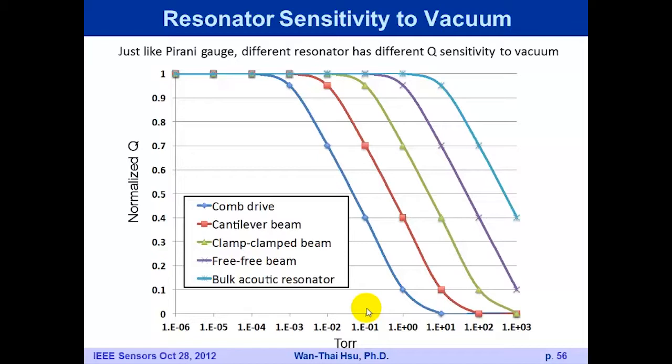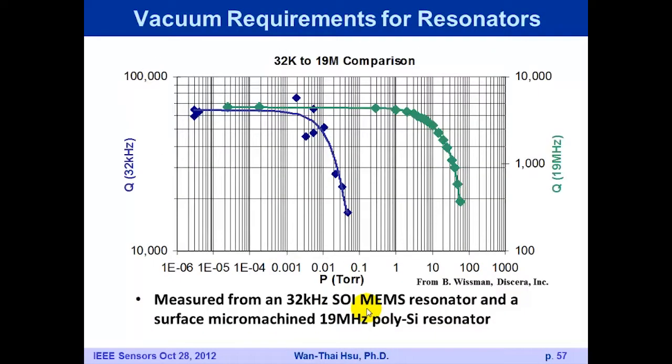It's basically your spring constant versus this kind of resistance from the air molecules. Now, say for example, this bulk acoustic resonator has a very, very large spring constant, so it's very tough. So the resonator is not afraid of any air molecules. It just bumps them away. So you can imagine it. And on the other hand, the comb drive is a very, very low frequency, very compliant, slow moving device. And once it hits the molecules, it stops moving.